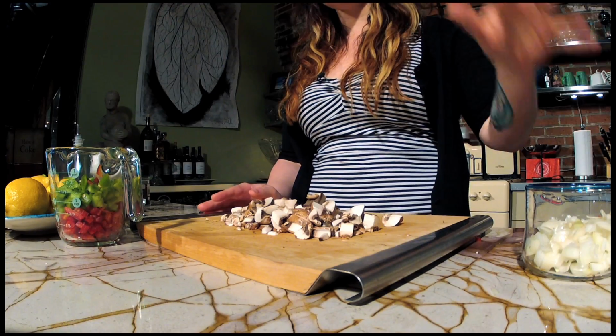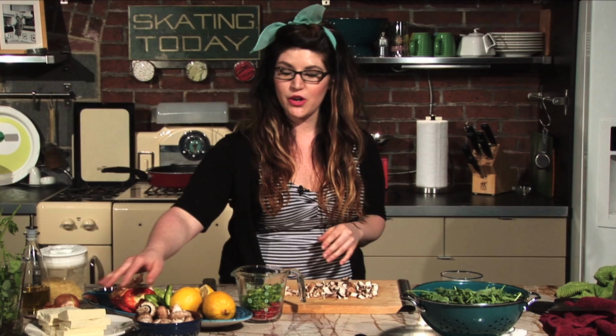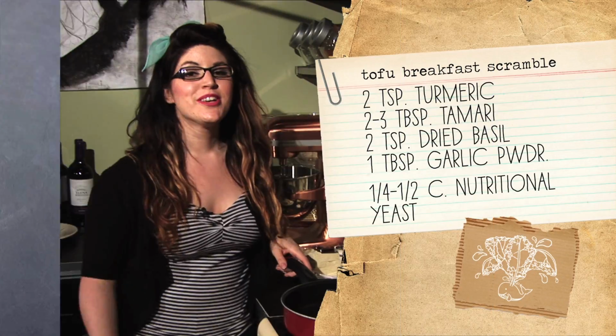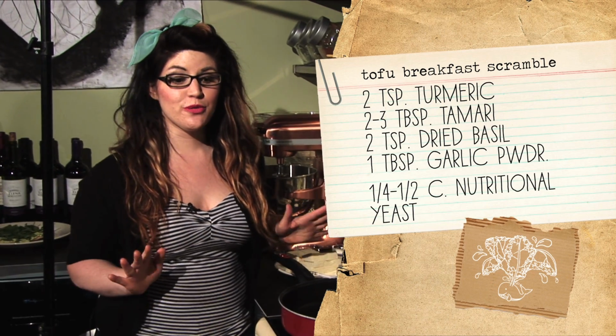Vegetables chopped. We have onions, peppers, mushrooms ready to go. Our tofu is pressed and looking pretty good. And we're gonna take all of this over to the stove and start to make our scramble. We're about to start cooking our tofu scramble.